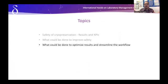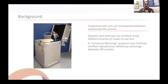Okay, so the last topic of this lesson is what could be done to optimize results and streamline the workflow. So we said that cells are transported between authorized assisted reproductive centers, and oocytes and embryos during these years were vitrified using different brands of ready-to-use kits. This depended on availability on the market. In some countries, some received certification, some others no. In some cases, we did not have ready-to-use kits, so we were making in-house kits.